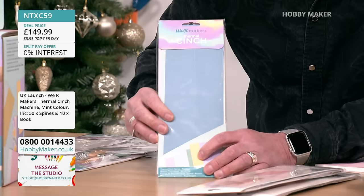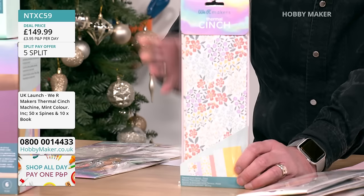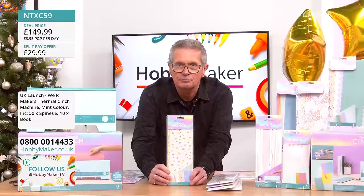No matter what size A4 and beneath your book or your notebook may be, you can trim them and get more than one book out of each spine if you want to. This one is called your florals. You get six of your florals in those colours down there. You get six of your retro, which is beautiful patterns. They're really up my street. You get all of those patterns you can see down there.